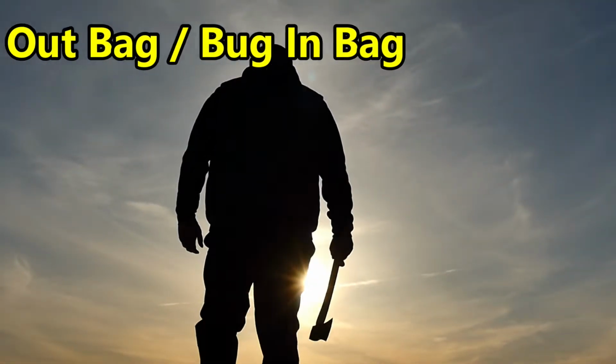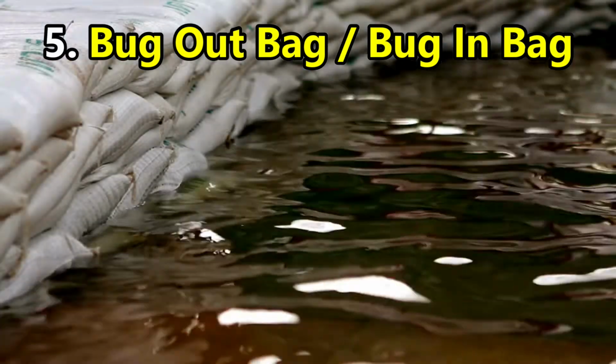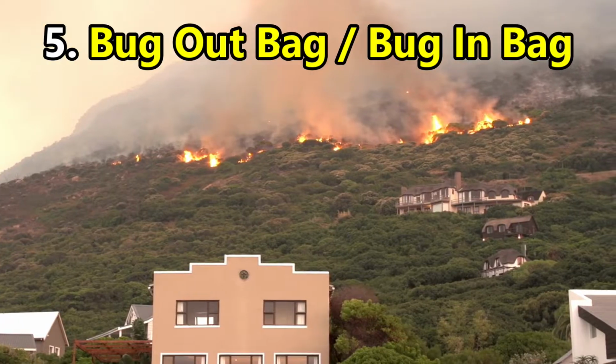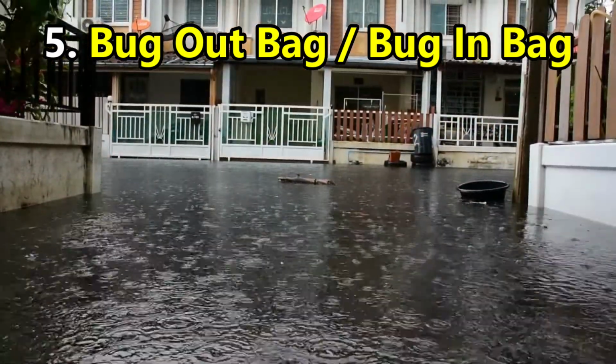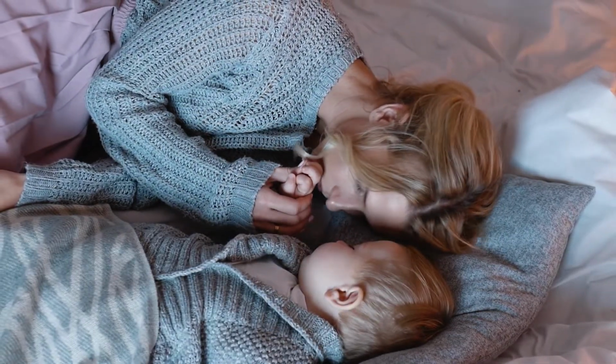Number 5 is a bug out bag and or a bug in bag. Now bugging out means that you have to leave your home because of an emergency situation, either man-made or natural. And bugging in is when you decide to stay put in a safe place like your home during an emergency situation.